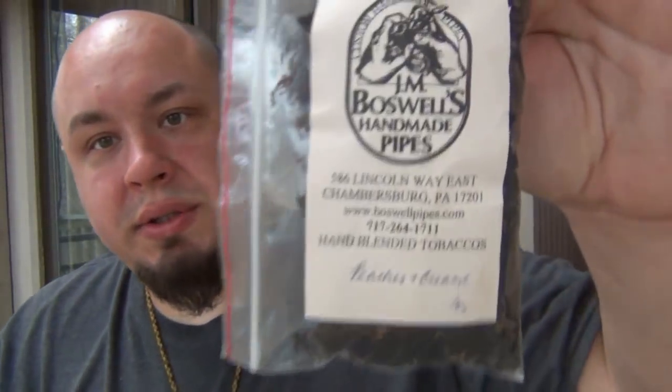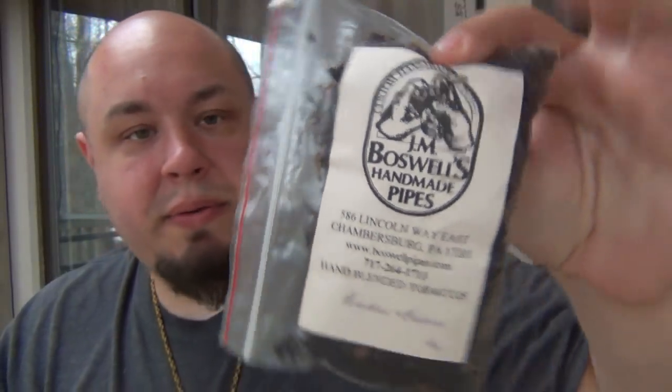I got some Boswell's. Boswell's make some of the best pipe tobacco in the world. I've had dozens and dozens of different types of pipe tobacco. Every blend I've ever had from Boswell's has been totally spot on. I wish one day I can actually visit them. They are in Pennsylvania, just not around the block or anything, so I will make a trip one day. But this one is their Peaches and Cream. And this one has probably 4 or 5 years aging on it.